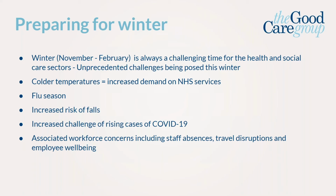But we need to prepare for continued peaks in transmission rates and local lockdowns, which obviously we know are happening as we speak. We know that any extremes of heat cause issues for our clients. So the summer months come with other issues. However, in terms of health and the impact on the NHS in terms of capacity and our workforce in terms of absence levels, winter is obviously a really, really important time for us.